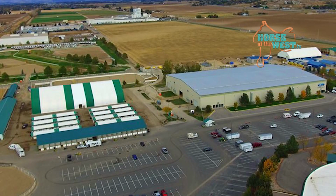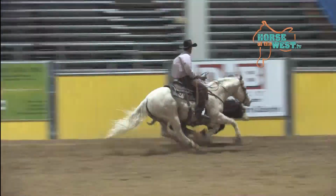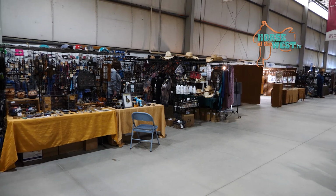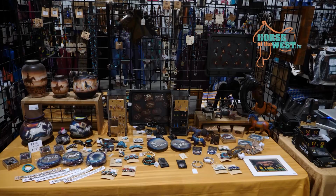We've got a very versatile facility here. We have basically every single equine event under the sun, from dressage to reining, to rein cow horse, to cutting, to mini horses. If it fits in the building, we can do it. And show manager George King says if you do come in October for the Low Roller Reining Classic, plan to do some shopping. They have more and more vendors every year.